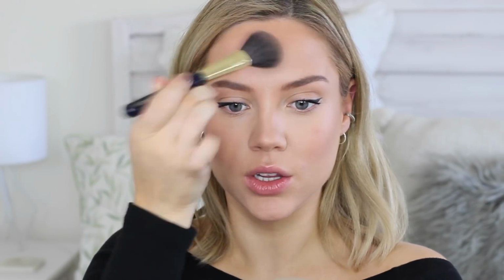So I'm going to use it on the same brush and then just put it on the tops of my cheek, right above my eyebrow, kind of where the sun would naturally hit your face. Just warming up my skin now because I don't really want it to look too structured. I want it to look very natural, so giving a little bit of a bronze is going to do that.